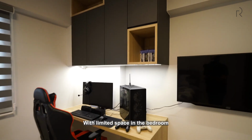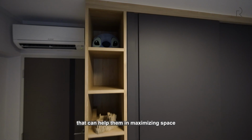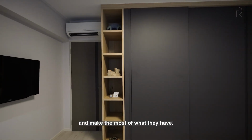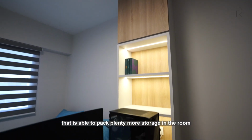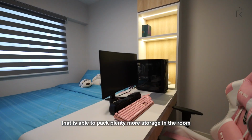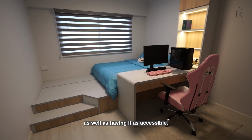With limited space in the bedroom, homeowners are always on the lookout for smarter solutions that can help them in maximizing space and make the most of what they have. Taking advantage of a taller platform bed that is able to pack plenty more storage in the room helps provide more storage space, as well as having it be accessible.